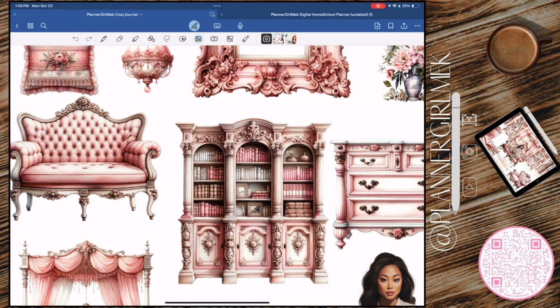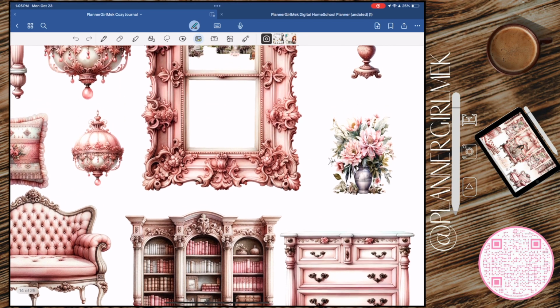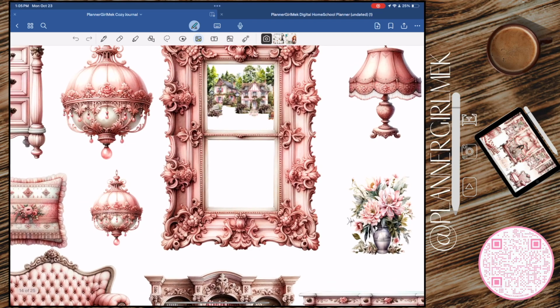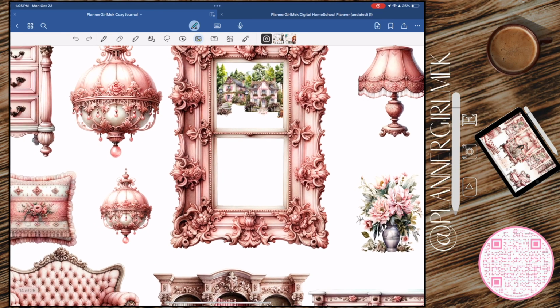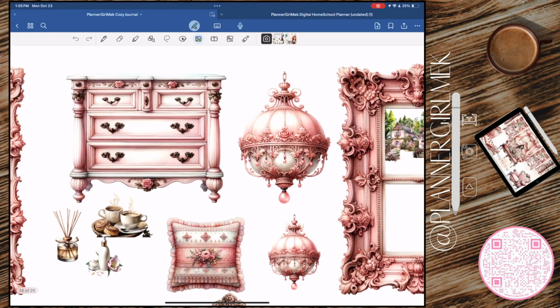Today we are working on another cozy journaling spread. This one is a pink cozy Victorian room. In my head it's like Victorian. So I couldn't come up with a story for this one. We're just gonna jump right into it.